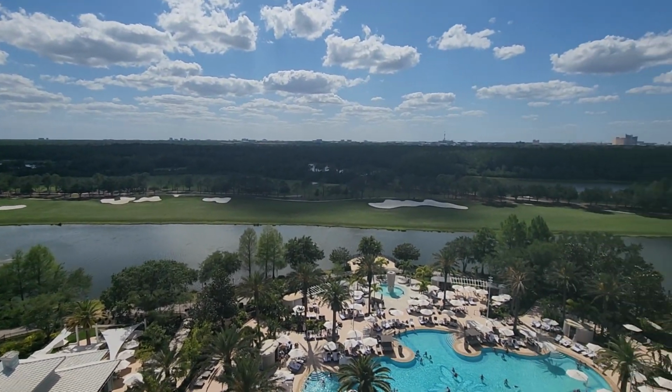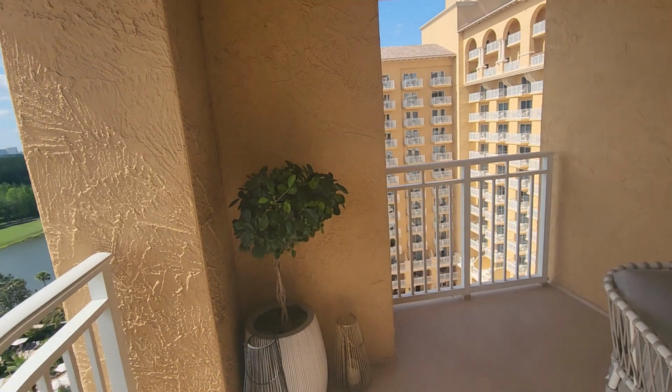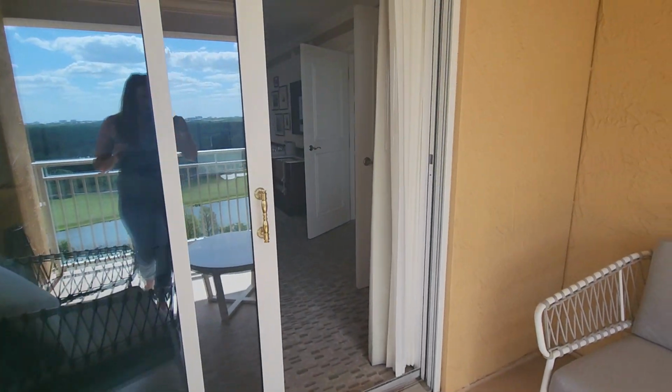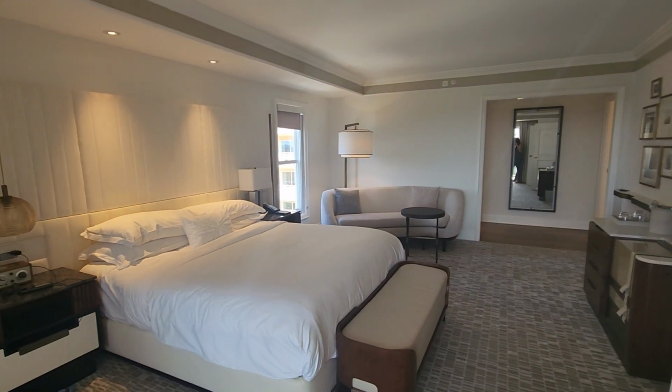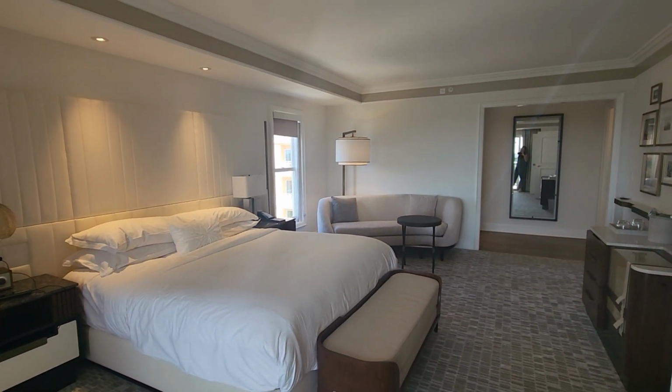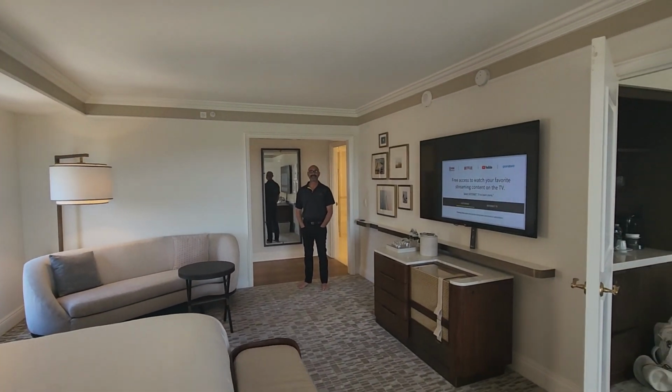Another beautiful room staying here at the Ritz-Carlton. They always have that extra touch of service and just beautiful clean rooms. And we love to stay with the Ritz-Carlton brand.